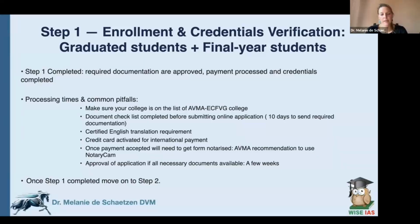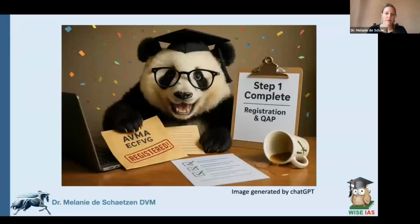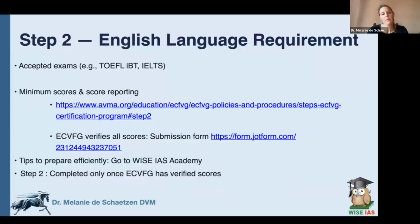Usually, if you have all the necessary documents and the translation have been accepted, the approval of all the documents will take a few weeks. So only at this time, once they've accepted all your documentation and the payment has been processed and your credentials have been verified, you can go to step 2. So what is step 2? Step 2 is the English language requirement. There are several options that you can decide to do.